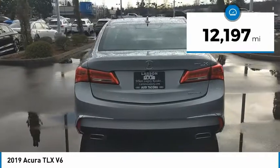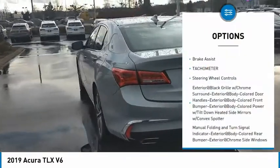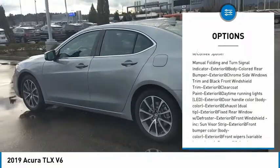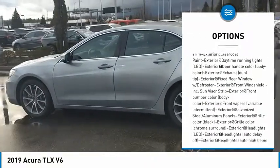Here are some of this vehicle's great options. Clock, brake assist, tachometer, steering wheel controls. Wouldn't you look great in this vehicle? Stop in today and see for yourself.